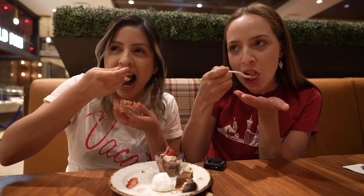Looks like a strawberry shortcake. Yeah, like a tart. I'm a big fan of that one. Good amount of cream cheese in there. Yeah, like a cheesecake. Exactly, just like a cheesecake.